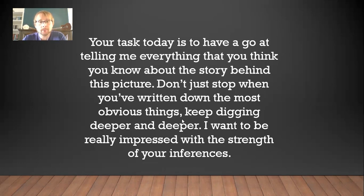So what I want you to do is keep going, write down as many as you can think of, and then force yourself to think of some more things that you might know and what evidence you've got for that. Don't just stop because you think you've done. Keep pushing until you are literally completely empty of ideas about what you might know.